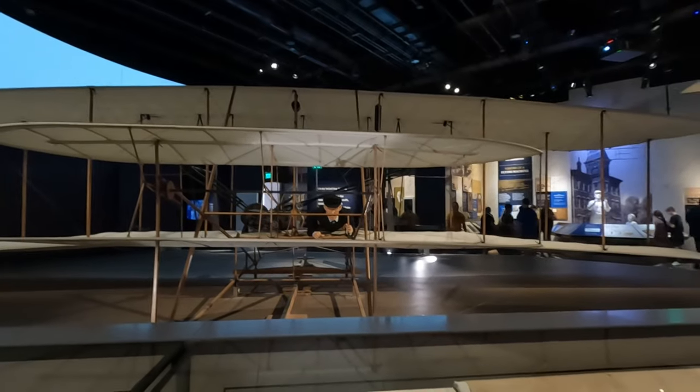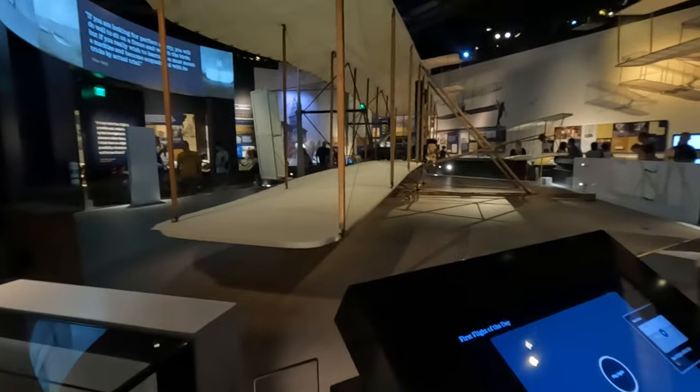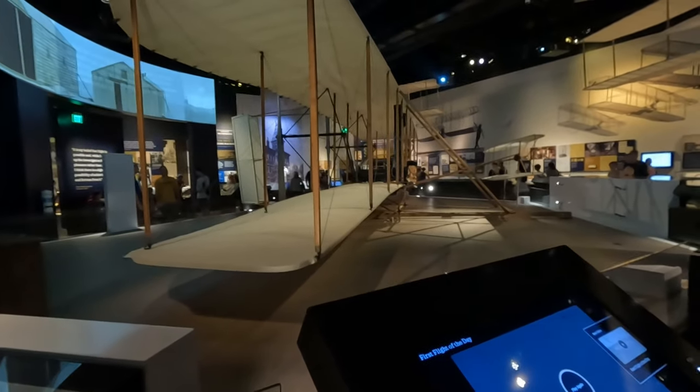This is the front of it. There's your camera to put around your neck. I think that is so cool. I think I'll stick with what I've got.